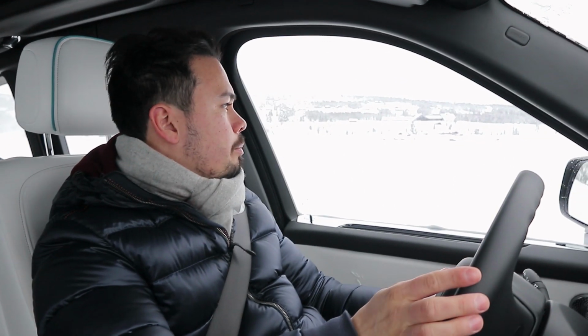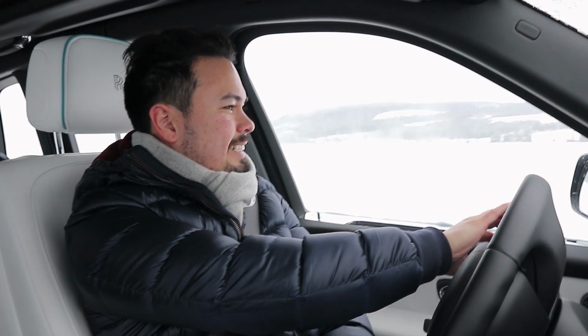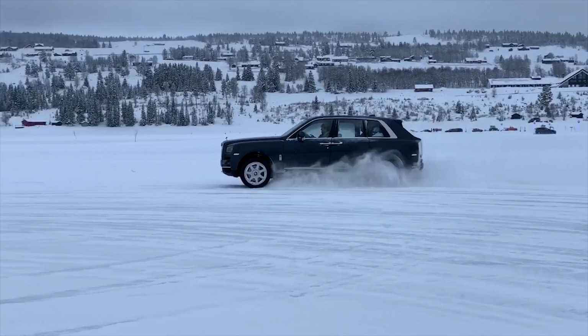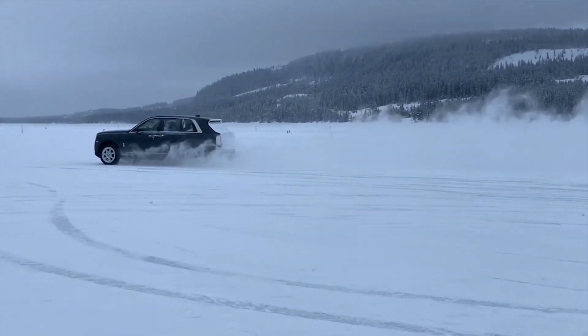And then you want to do the same thing on this side with this cone. Yeah, I would love it. So always wait until you are exiting, so you're taking the angle. Now power, take the angle off the wheel. There we go. Oh, fantastic. Look at that, a beautiful drift in a Cullinan. Power, power.